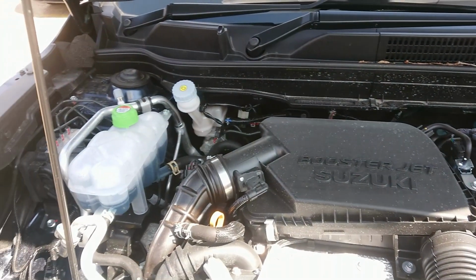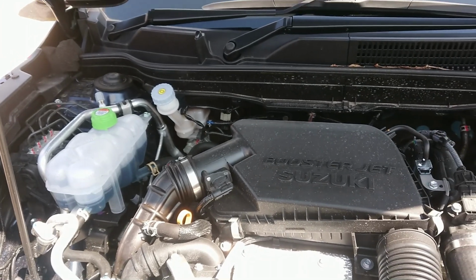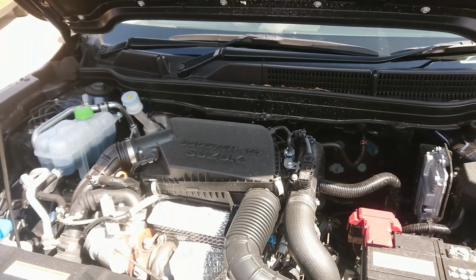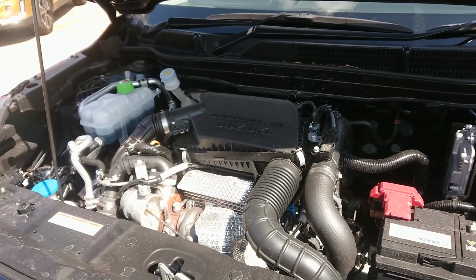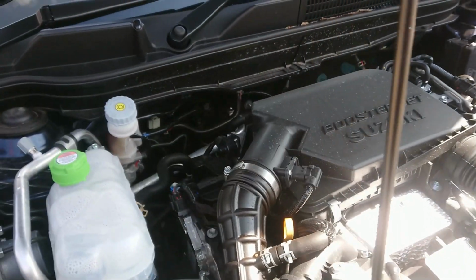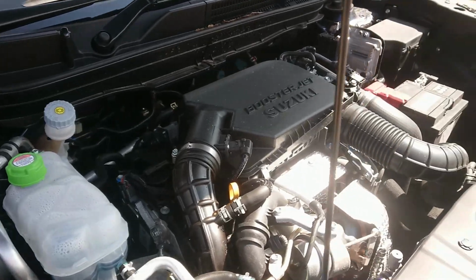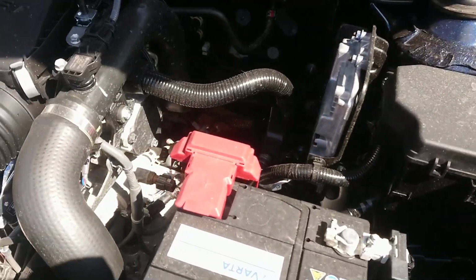So this is the same engine as was in the Vitara we tested back in September. It's a 1.4 Boosterjet known as the K14D, generating 129 horsepower. It's a 4-cylinder unit with mild hybrid assistance. Actually, it looks like there's a lot of room to work on the engine. It looks kind of lost in this engine bay. I don't know in other markets whether they have a slightly bigger type of engine, but this is really easy to get to. Look, the gearbox is just there.